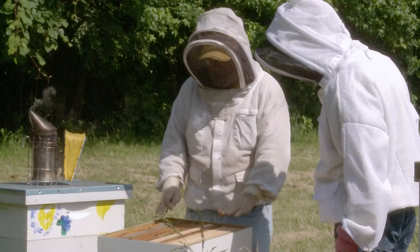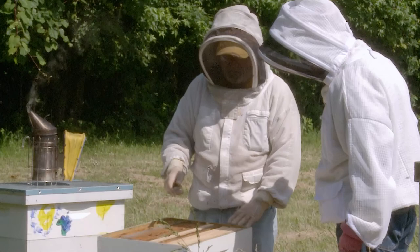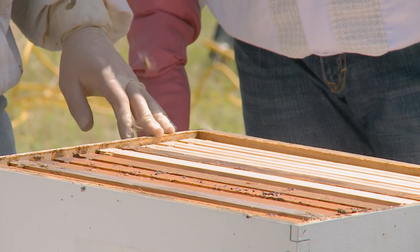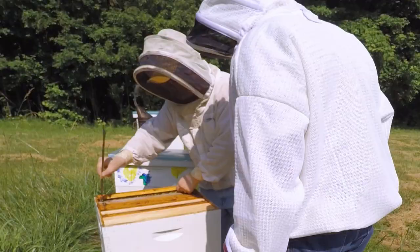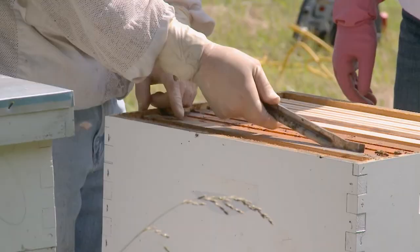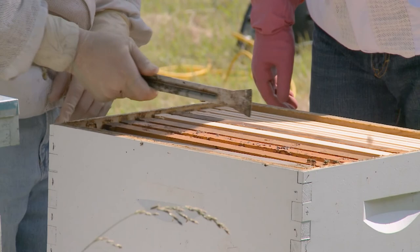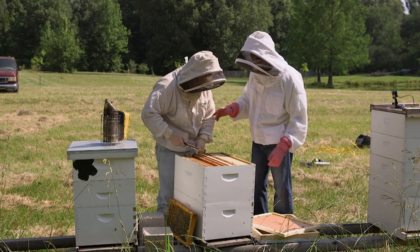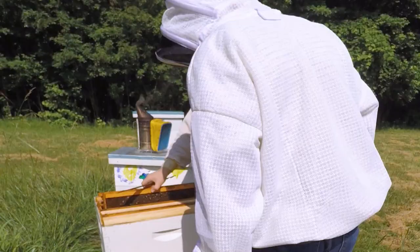When we open a hive, we start on the outside and work in. Now, this is a new hive. I'm not expecting much movement in here, but this is what we would do. Pry the bar apart. This goes right here and jacks up the side of the frame. Not expecting anything on this frame because it's brand new. Slide this frame over and keep sliding over to see what the bees are doing. As you're sliding those over, that's not bothering the bees? No, because they're doing their thing.